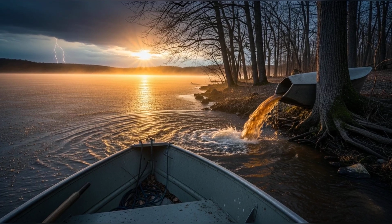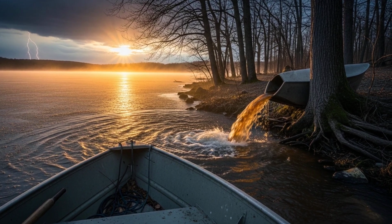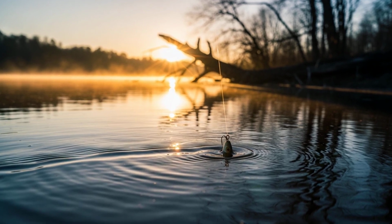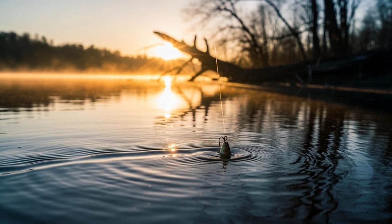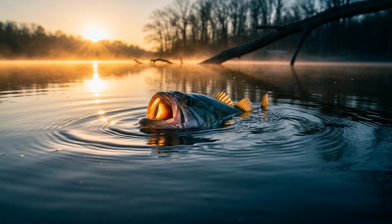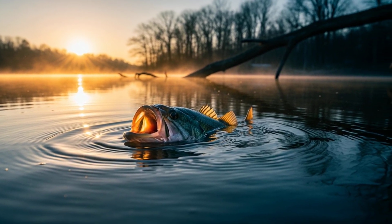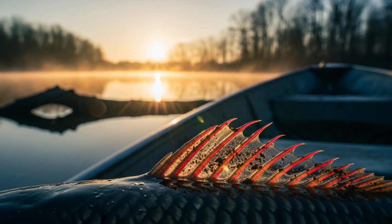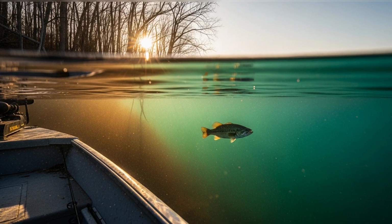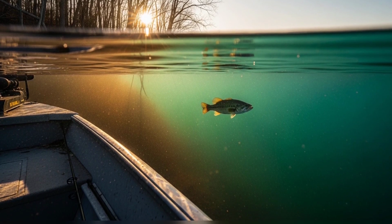Let us factor in the water clarity and the dreaded mudline. Springtime brings heavy rains, and heavy rains bring muddy runoff. You might have found a gorgeous piece of structure, but if the water around it looks like chocolate milk, you are in trouble. In very cold, heavily muddy water, a fish feels nearly completely blind and incredibly uncomfortable. The silt clogs their gills, and the lack of visibility makes them highly anxious. They will actively flee from cold, muddy water and seek out areas with slightly better clarity.